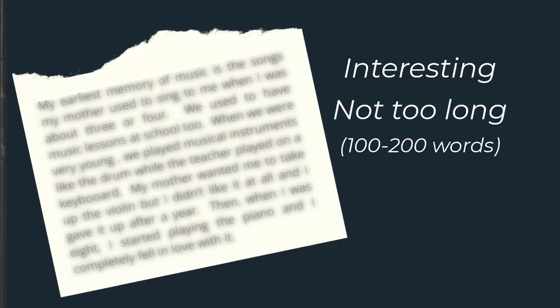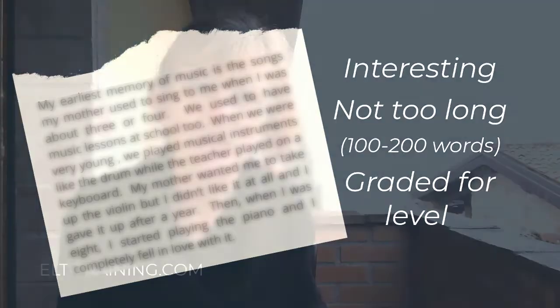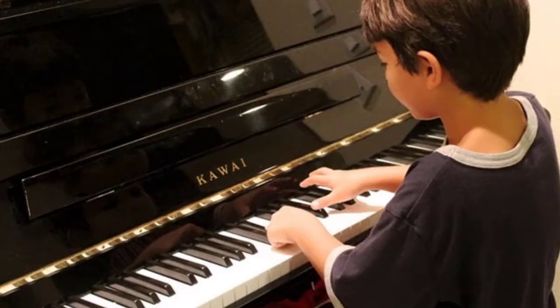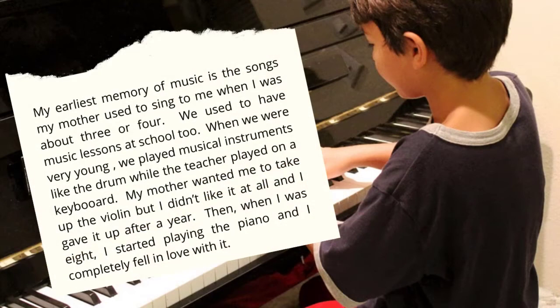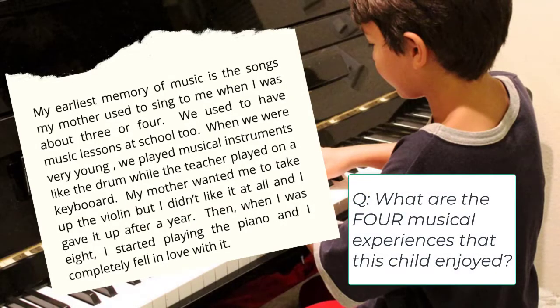100 to 200 words, that's probably more than enough. And you want to make sure that the level of language is within the range that your learners can understand comfortably well. OK, you've got a text. So let's deal with comprehension first. Maybe a picture. What can you see? Here's a short text and a question to answer. What are the 4 musical experiences that this child enjoyed?